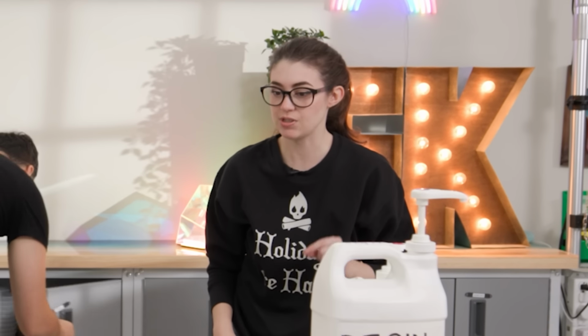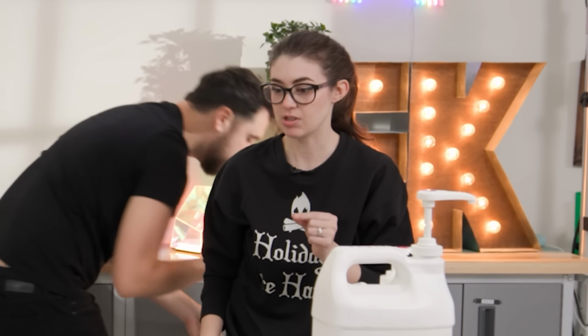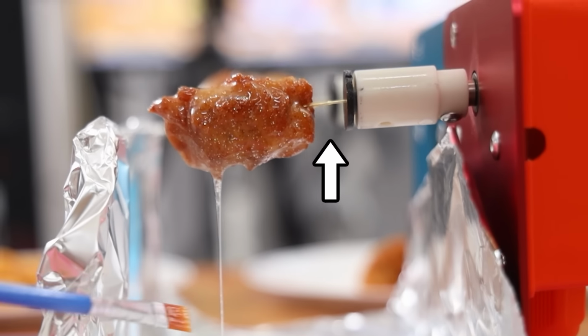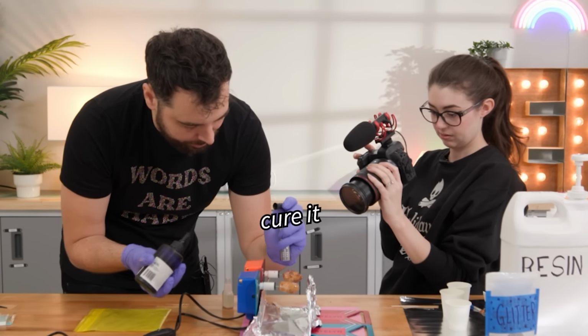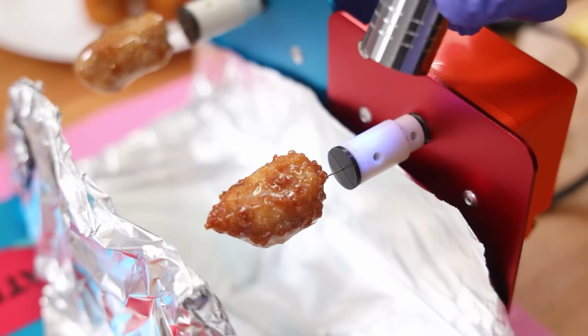What if we use UV resin to... Oh, like a little drop there at the end? Like a little drop just to hold it. Because right now the stick is rotating inside the chicken nugget, within the nugget. Yeah, just like a single drop. All right. Cure it. Moment of truth. Spin. Will it hold? Keep spinning.